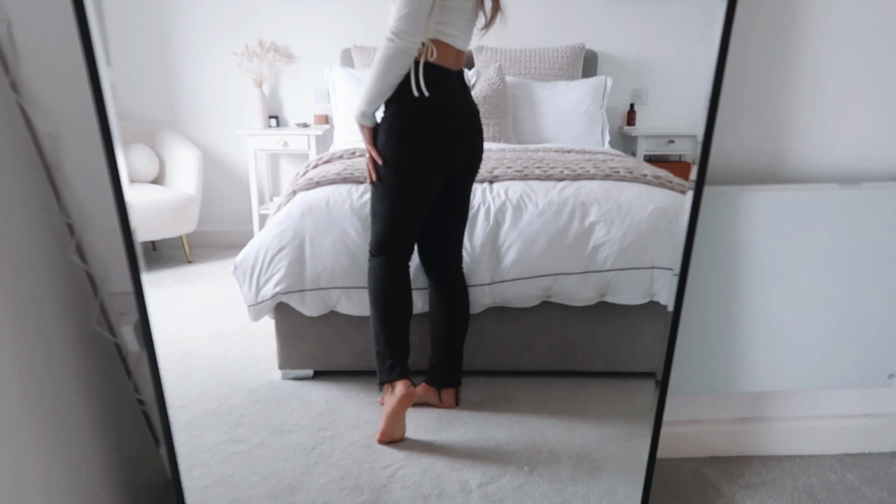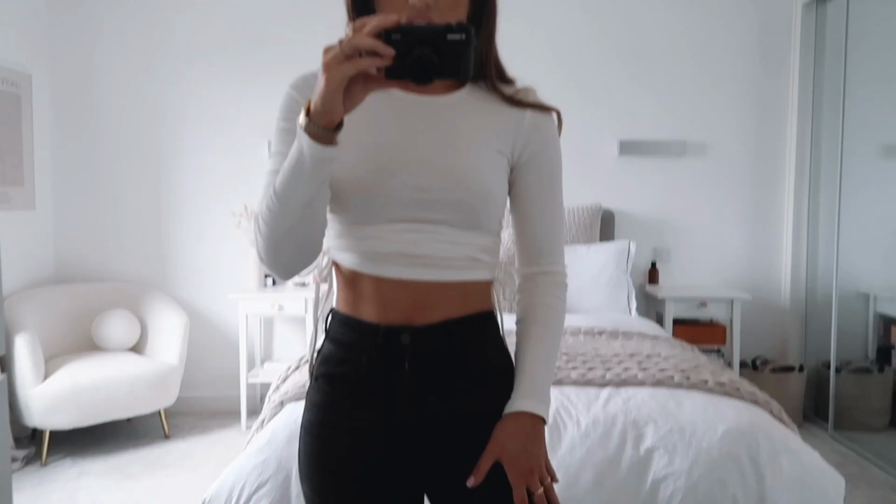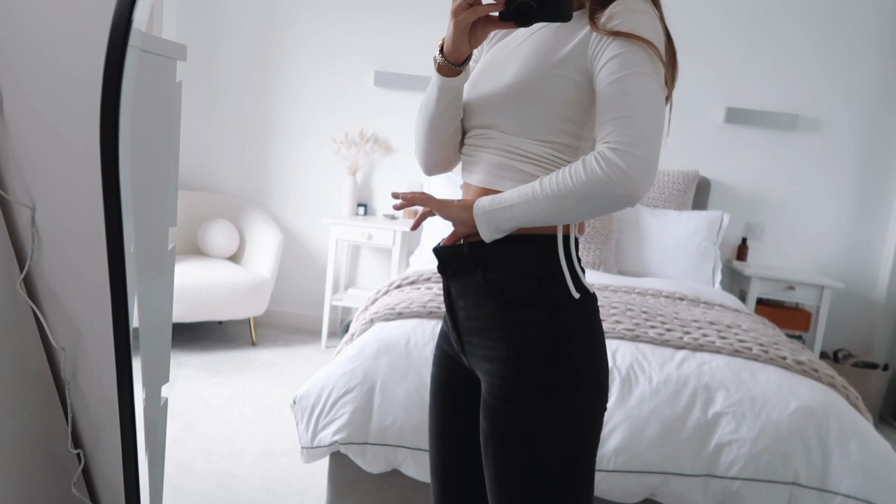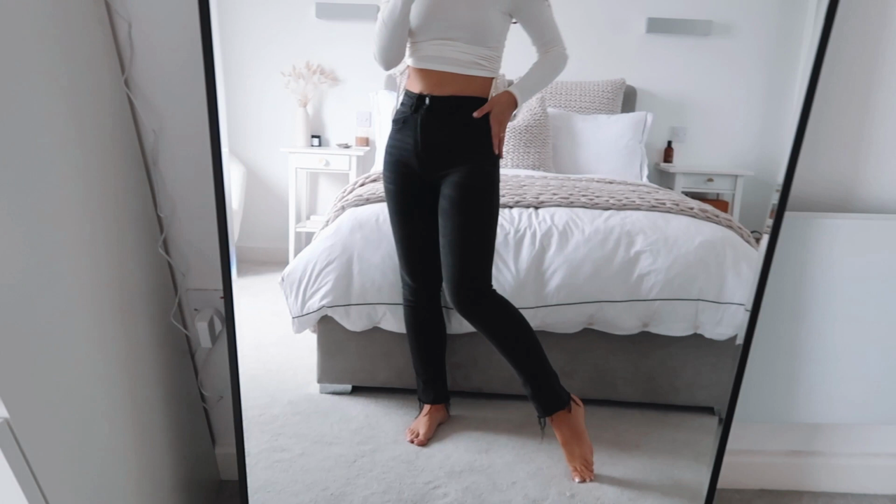But again, the fit's really, really great on them. These ones are a size 8, and they're so affordable, like £19, which I think is really good. Again, they're a really, really soft denim. These are an 8, but they are smaller on the waist for me, so true to size. And yeah, I really like them. I do actually need to trim the distressed hem a bit because it's going a bit crazy and a bit Halloween-y. But yeah, I'll give those a trim.